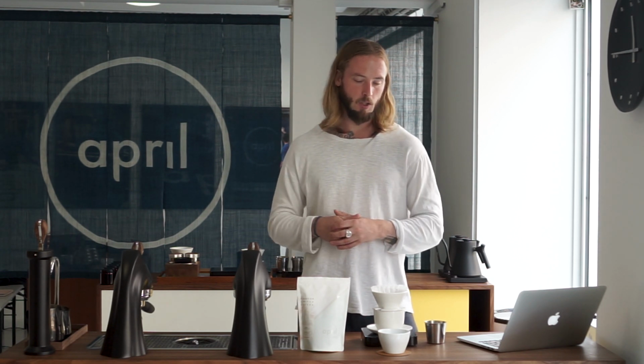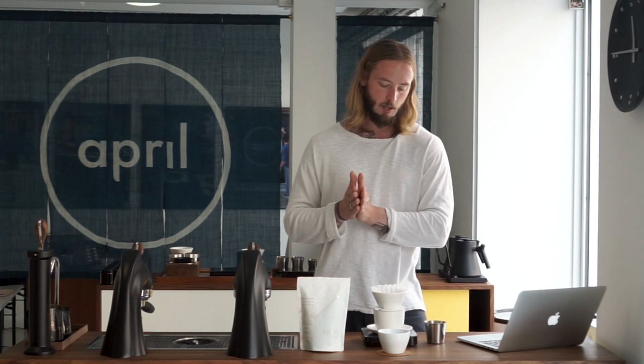Our water temperature sits at 92 degrees Celsius. Again, we're using water temperature to regulate the sweetness or the acidity in the coffee. So lower temperature means slightly less sweetness, more acidity. Higher temperature is going to generate more sweetness and a bit more of a heavier body in the cup as well. That's why we find working with water on the lower side is quite beneficial when it comes to coffees like this.